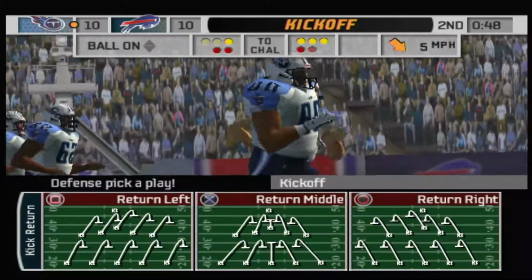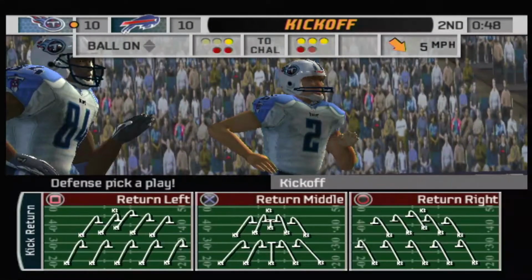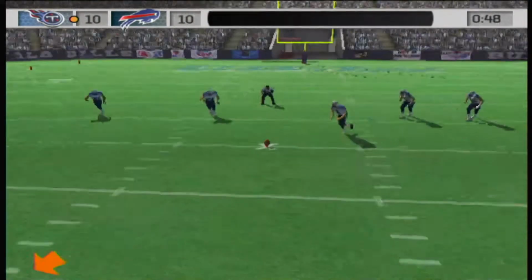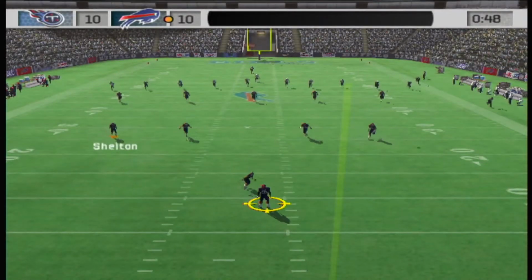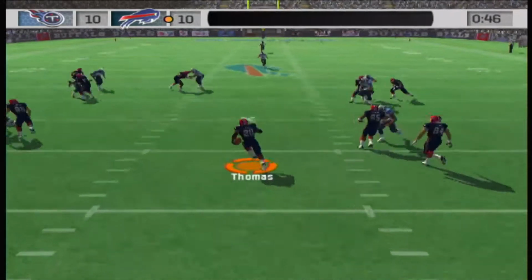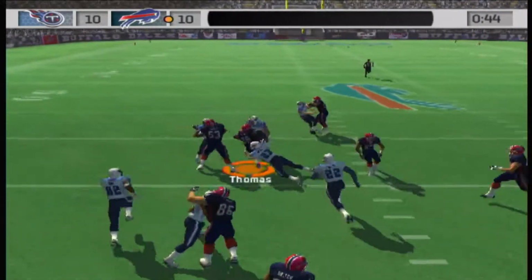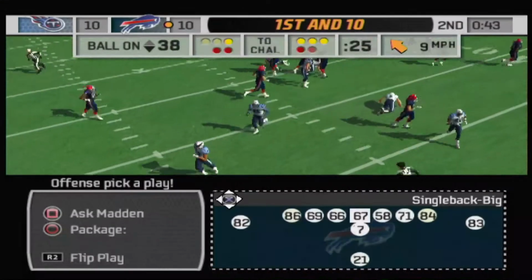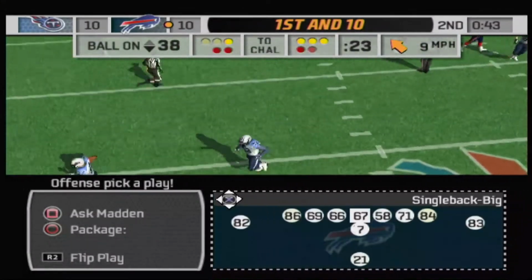Hey, as an offensive coach in this league, you're always making adjustments. And hopefully you can get the defense on its heels and get it in there for the touchdown. Good job by these guys. Decent kick. We should have a return from the 9-yard line. Anthony Thomas accelerates and takes it down to the 38.